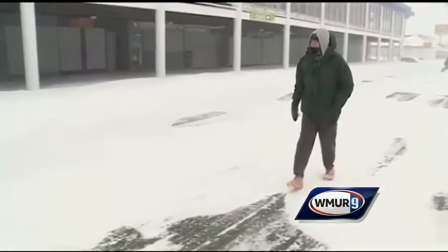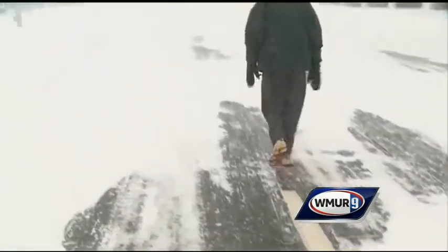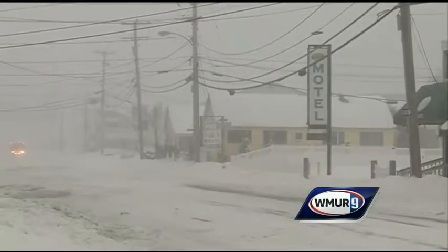Near the Hampton Beach Casino Ballroom, we found Steve Carroll out for his usual six-mile walk along the Hampton Strip. Six-mile walk in this kind of a blizzard. What are you thinking? Oh, nothing. We're used to it. Nothing like '78. Carroll says his walk isn't all that bad. The state's out there, they're doing a great job plowing, at least the main road. So, oh no, regular walking, really. A little jogging, too.